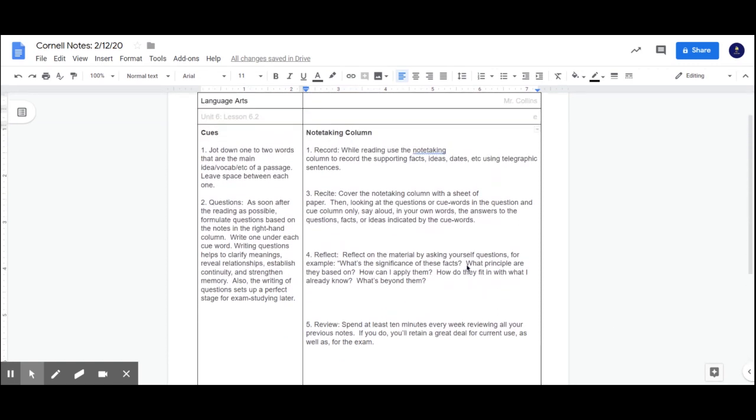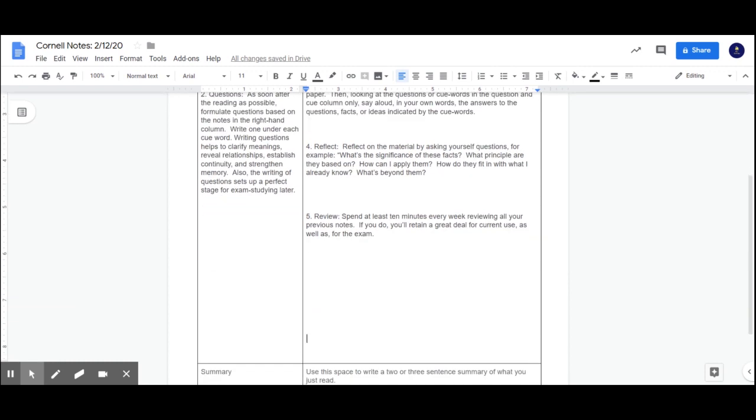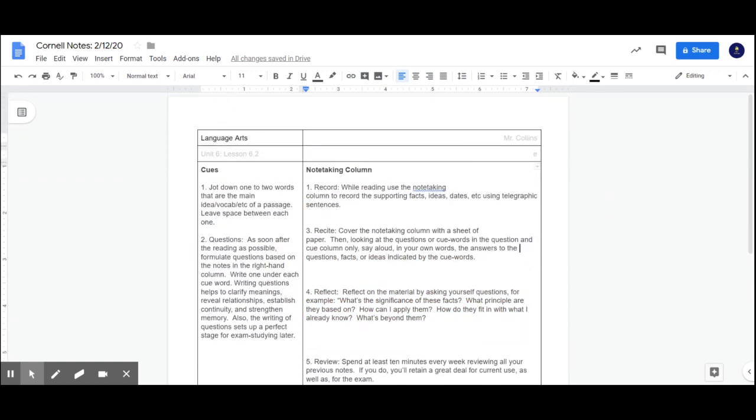It takes seconds. Now, you can download different templates using Google Docs like I did right here. This was already created. I downloaded it. I could erase all this content and make my own notes if I was doing this on a computer. But for our purposes, I'm going to leave it because it has some good information. You're going to split these top 2 sections up into cues and the note-taking column.